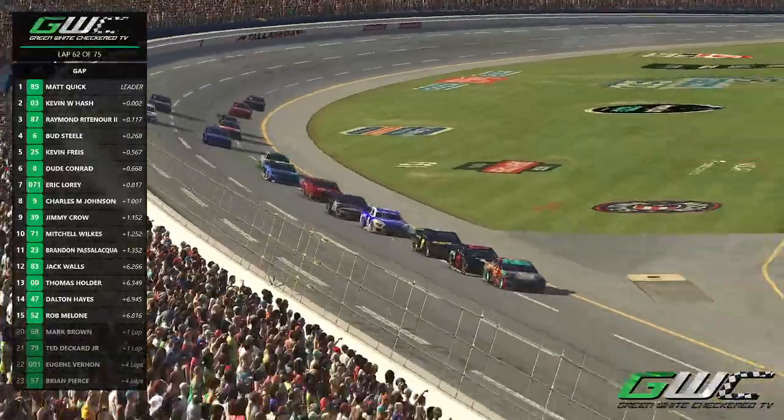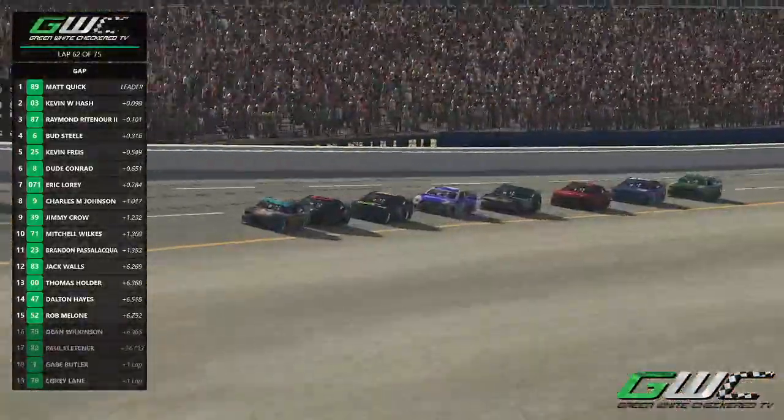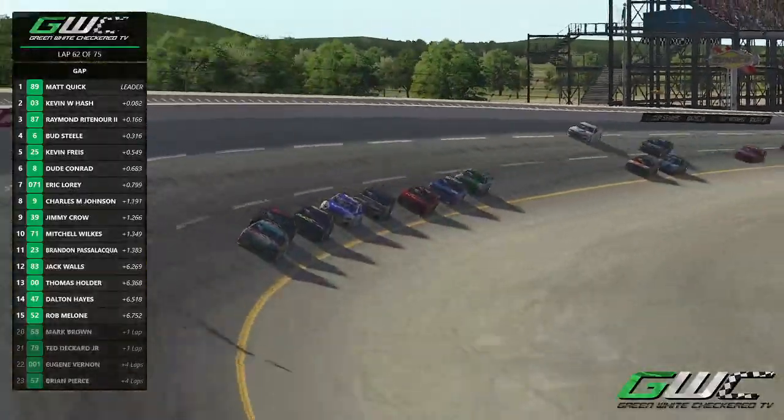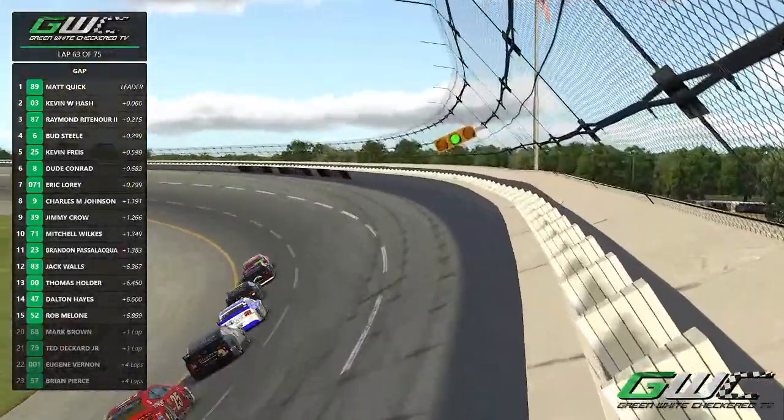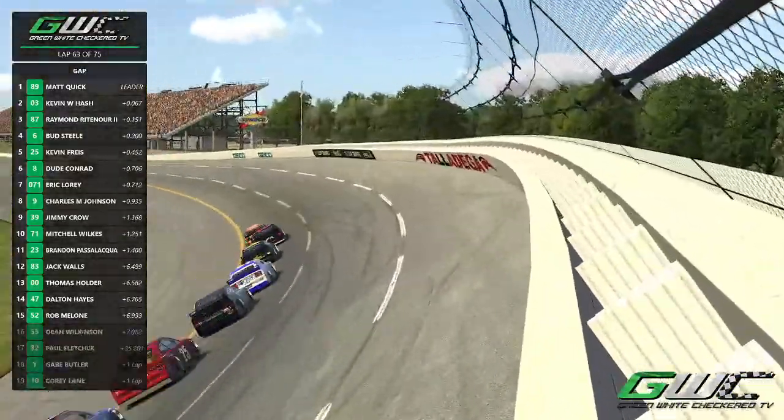Yeah, Matt Quick and Kevin Hash still have the tail out in front. Raymond Rittenauer is making himself shown up there. He was pushing Kevin Freese at the very beginning, and we haven't really seen him up in the top three since. He's back up there now.